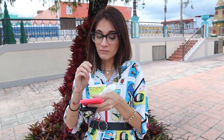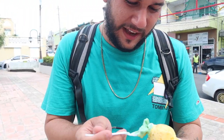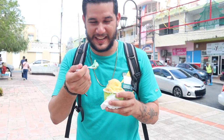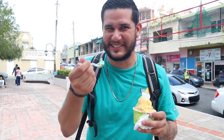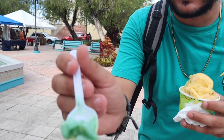Is it like traditional coquito, like the one you drink, just like that? Okay, I see you, I see you. So I'm gonna try the cilantro one first. He just gave me a little bit because he saw I was interested in this one, but I didn't know. Okay, it kind of smells like cilantro. I put my nose on it. And you can see a little bit of the leaves.